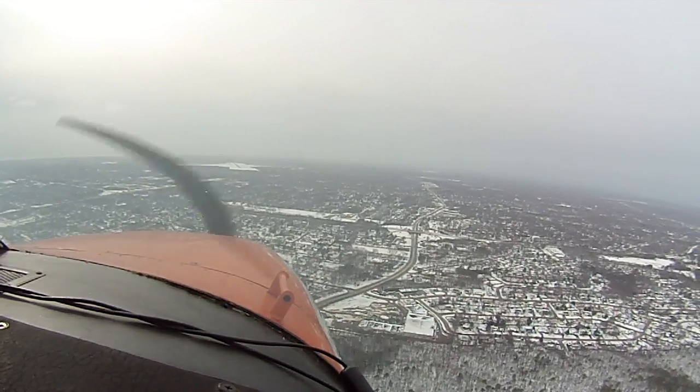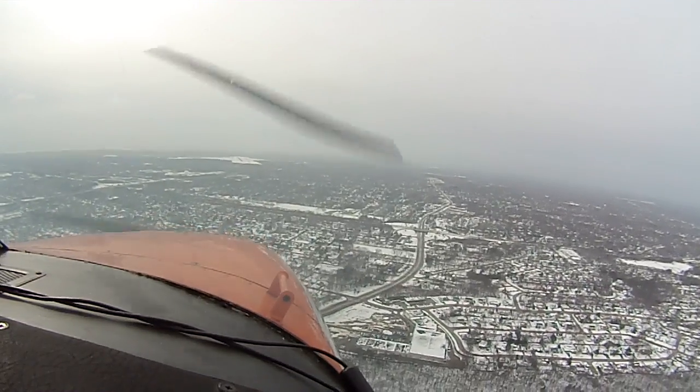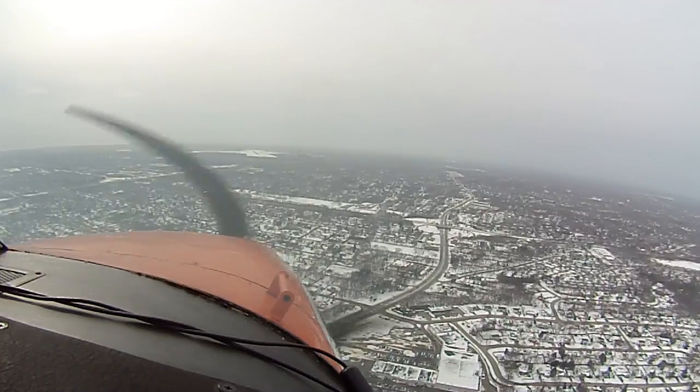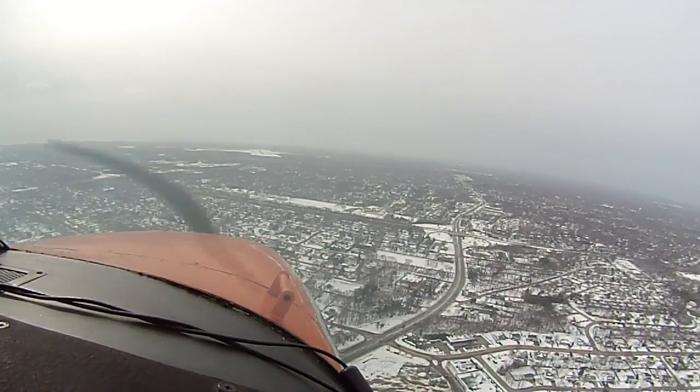Ground speed 45. 45 what? 45 ground speed. Ground speed 45, and you're doing about 90 miles an hour. Yep. So I just pushed a little bit in. Light of wind.